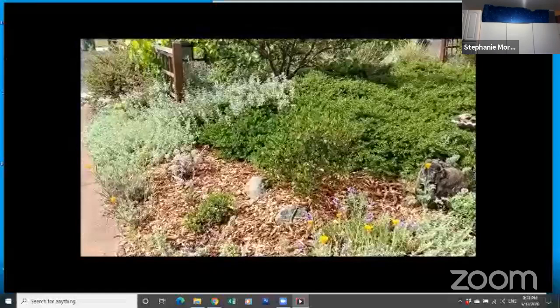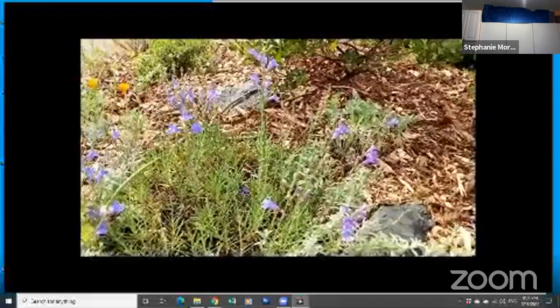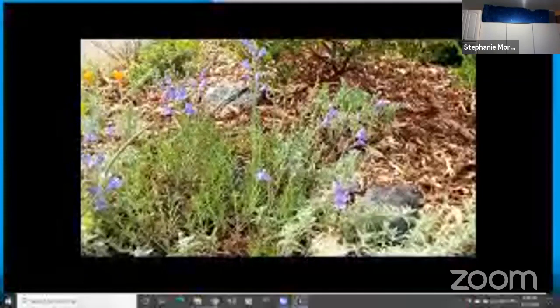Here I have a penstemon margarita bop, just planted this past fall and doing very well here on a little bit of a raised mound of soil to give it slightly better drainage.